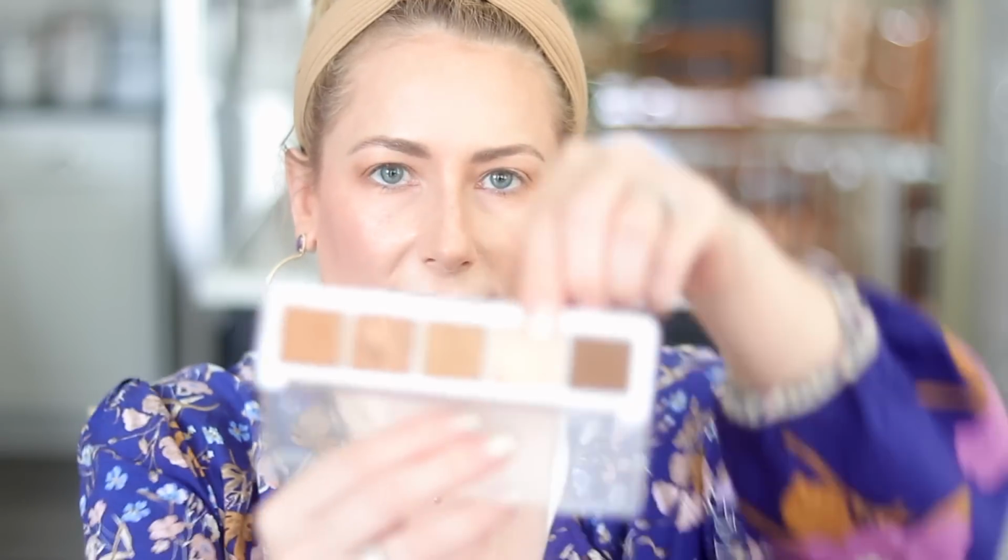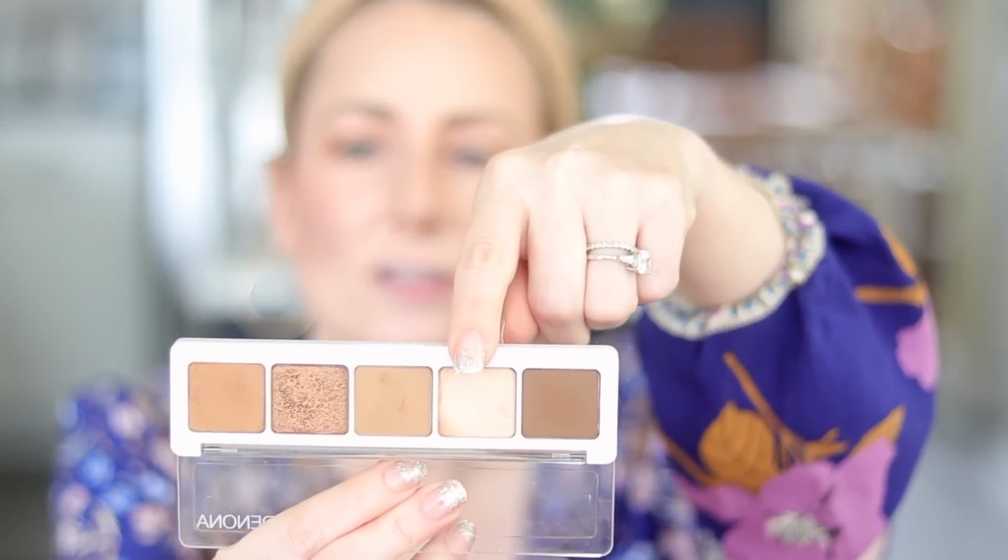Next is this beautiful shade. I think it's called Dune. And I'm just gonna take my ring finger and go across the lid. Then I'll take my clean fluffy brush and just kind of go along the edge. That is it. All right, now let's curl the lashes.